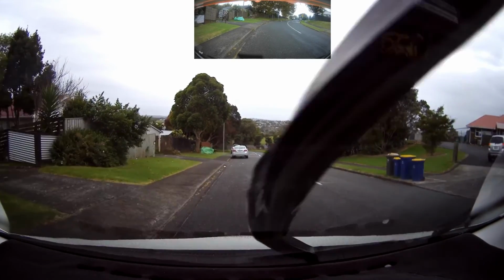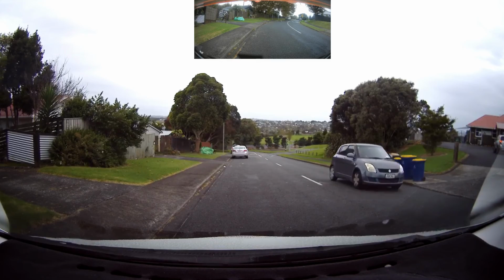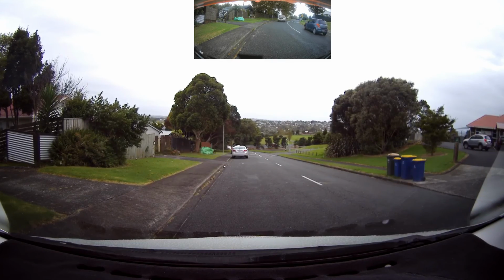Pulling over to the curb was good. You prepared well. You checked your blind spots. You checked the mirrors. When safe, move off.